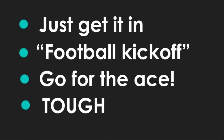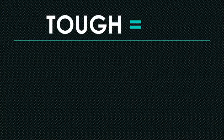What I'm going to focus on today is tough. And that's a combination of things. It's presenting the most difficult ball that we can and still make sure that we're not making a lot of errors. So we'll progress from that. What is tough?